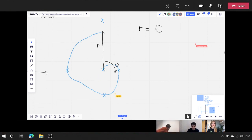Just give me a second because I need to plug my computer in. Otherwise, we'll have a problem.